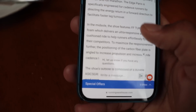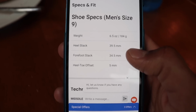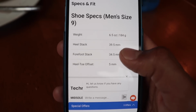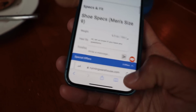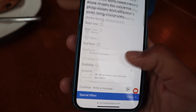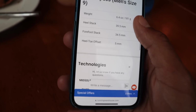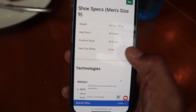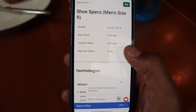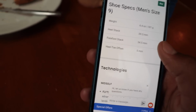But what's interesting though is that the stack is actually higher in the Edge, which was the confusing thing for me. So 39.5 and 34.5 in the Edge. And then in the Sky, it's a little bit lower at... Oh no, in the Sky, they have 39.5 and 34.5. Okay. I could have sworn that Running Warehouse had different numbers listed here last week. I'm 95% certain they had different numbers listed here before.